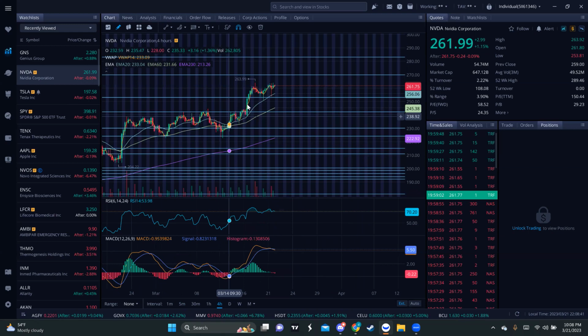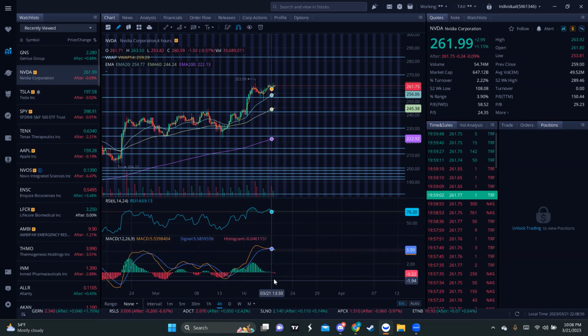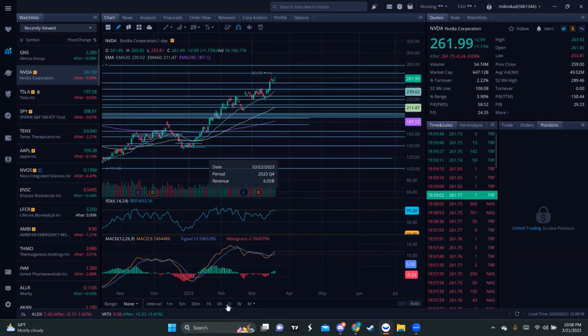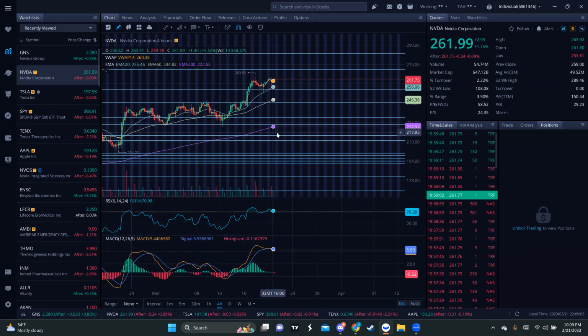I can see that we're probably building a double top here, right? I wouldn't be surprised if we pull back tomorrow because we have the FOMC meeting. The RSI is pretty overbought, it's at 70. We already see the MACD lines closing down, so we see some sellers stepping in. That might be a red flag for tomorrow.